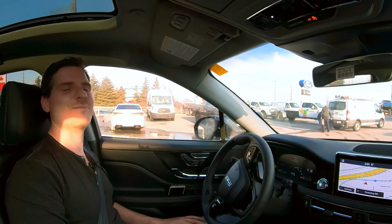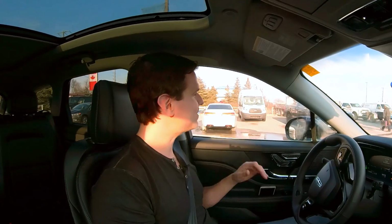So nice, so nice. That was a look at the 2022 Lincoln Corsair, looking at everything that you need to know about it, test driving, etc.